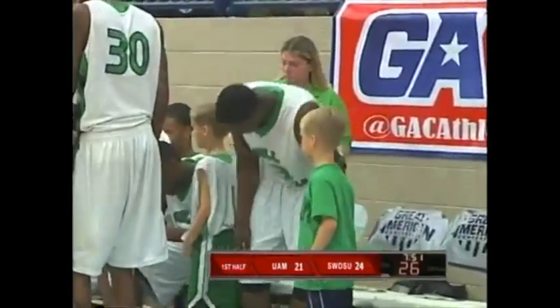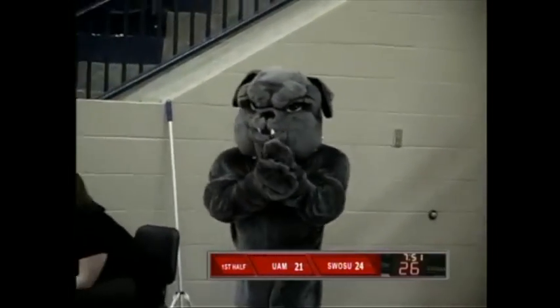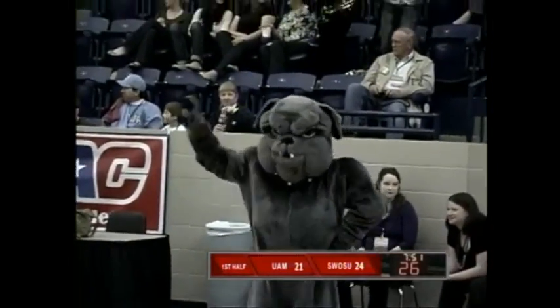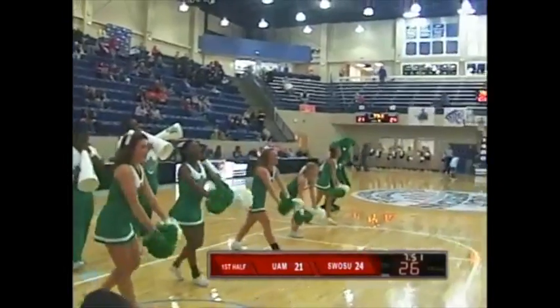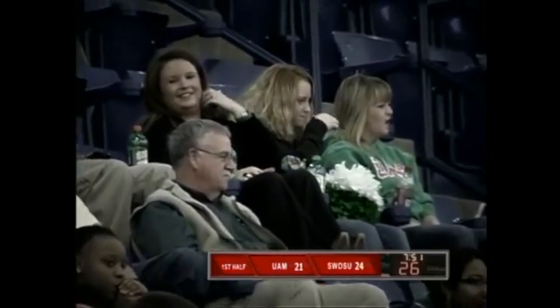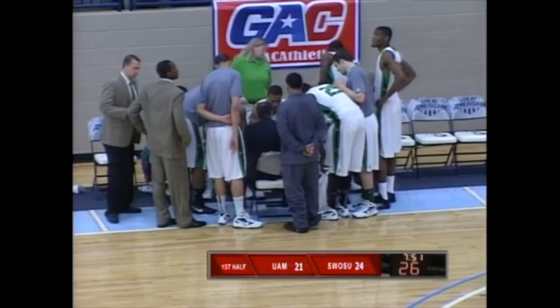A media timeout here on the floor. And now we're going to keep it here. There's the Bulldog, Drew. There's the Bulldog. He can't be happy about the last couple of minutes. 7:51 left to go in the first half. They are calling the boll weevils on the floor. 24-21 our score.